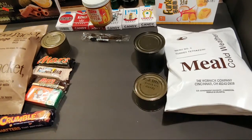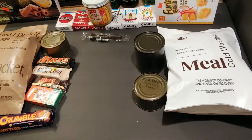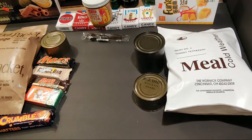Smokey, if you monitor beekeeper sites, some of those guys pull out 40-year-old jars. Really? Well, that would be interesting to try some 40-year-old honey.